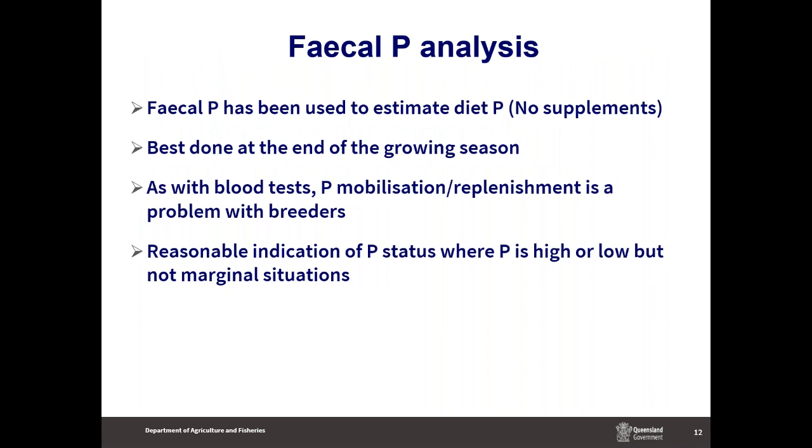Fecal P has been used to estimate diet P, and again, they can't be on supplements. That's also best done at the end of the growing season, when animals have been on a period when diet quality has been good for protein and energy, and potentially the problem they face is phosphorus.